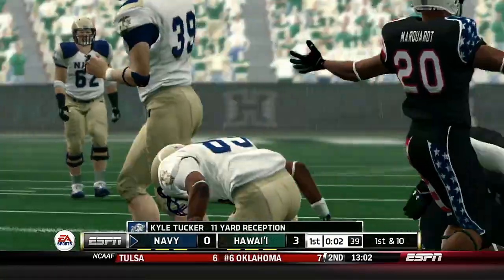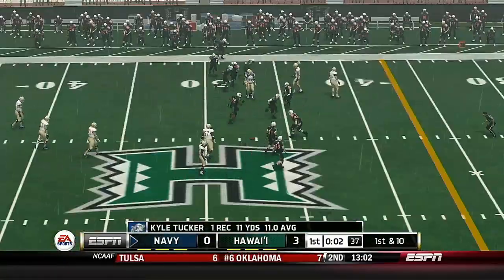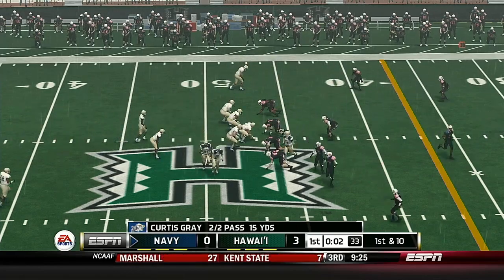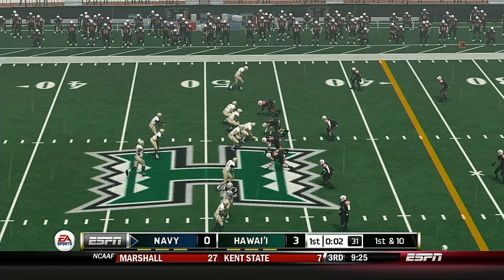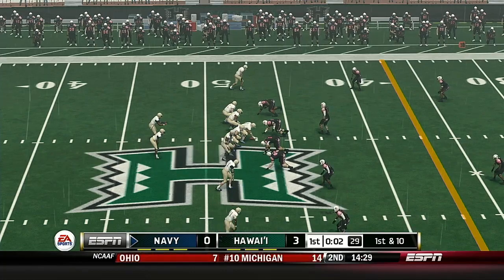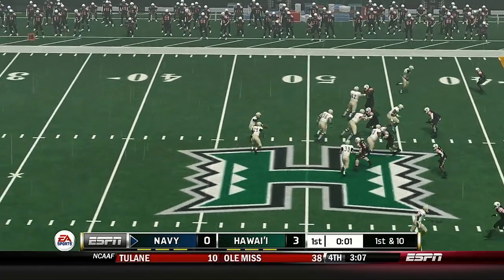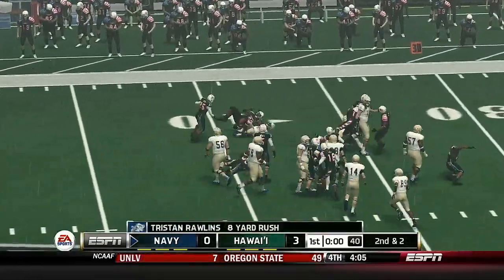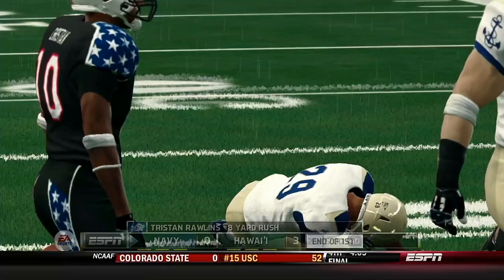He's taken down around the 47-yard line. That's a gain of 11 on the play. First down. Mike 5! Run! Gains his way to the 39-yard line.